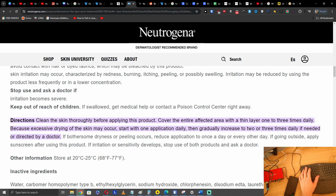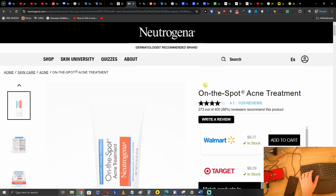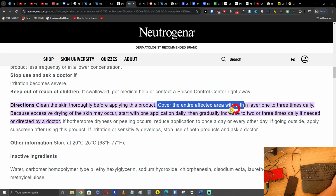Hey guys, so here's a simple way you can use the Neutrogena on-the-spot acne treatment. So how are you going to do it? You just want to clean the skin thoroughly before applying this product. Cover the entire affected area with a thin layer one to three times a day.